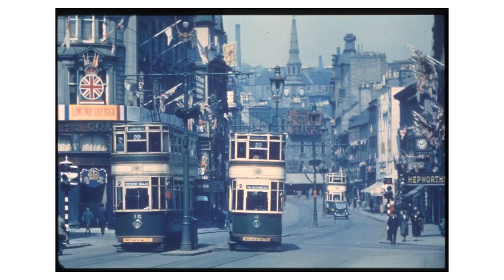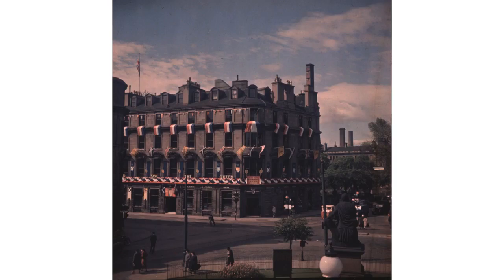Here we go back to 1937 and we can again see that G.L. Wilson's had decorations with Long May They Reign and various flags to celebrate the coronation of King George VI and Queen Elizabeth. We can also see on the other side of the Murraygate above Hepworth's and Smith Brothers various Union Jacks, and there's bunting in the street. This was common in Dundee at these coronations.